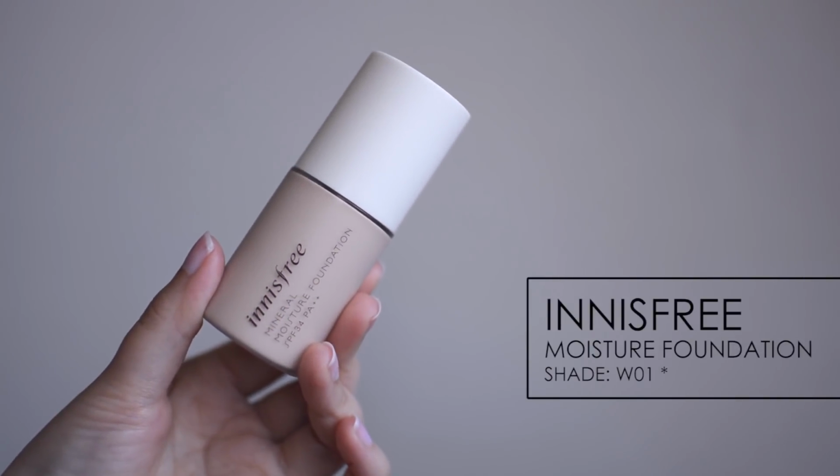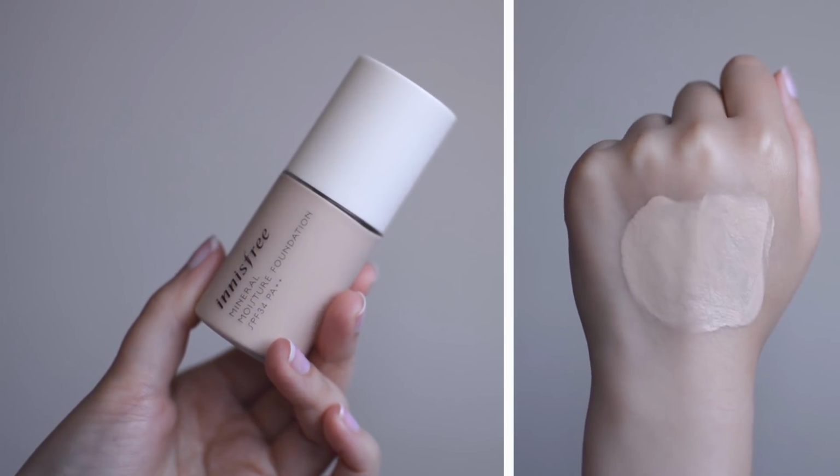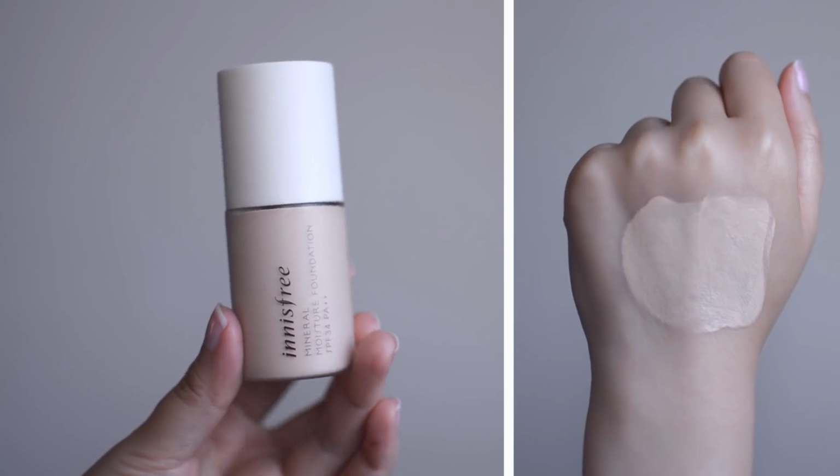I selected this purely because the Korean makeup artist and beauty blogger Pony uses this all the time. I know she probably has a contract with INNISFREE, but still she makes this look amazing on the skin. Now I think this color is probably a bit too light for me right now in the summer especially, but very easy to blend on the skin.